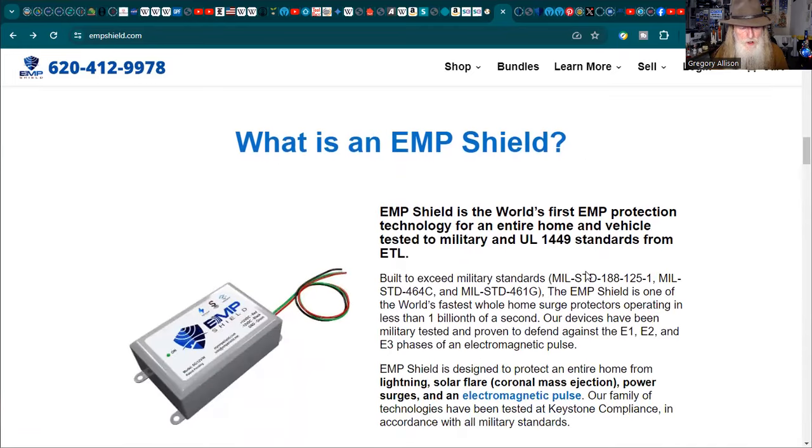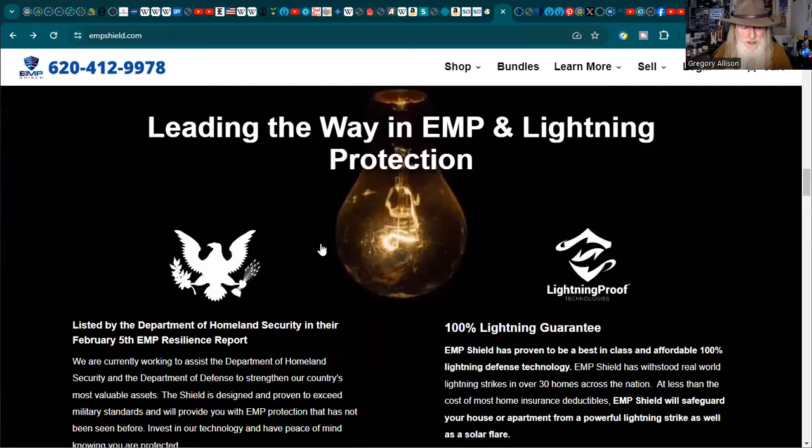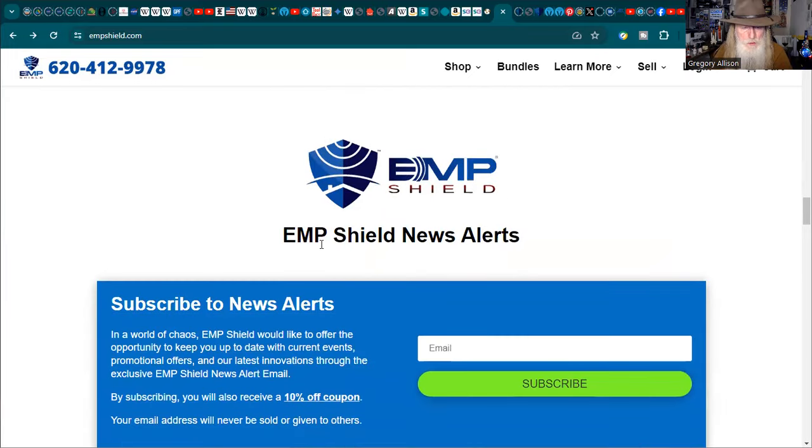I don't know. These are some mighty small wires, guys. If this thing is meant to shunt power that could exceed 250 volts to your ground wire, now for a very short period of time, it might handle it. I mean, nanoseconds. But for the E3 waveform, which could last for several seconds, maybe 100 seconds, would it work? Would it work?